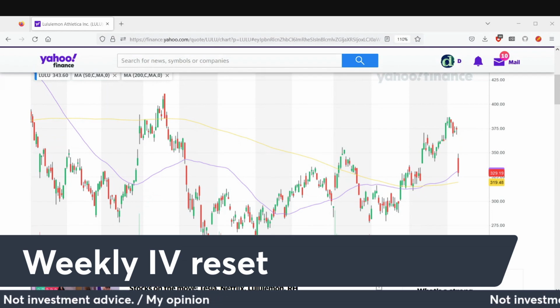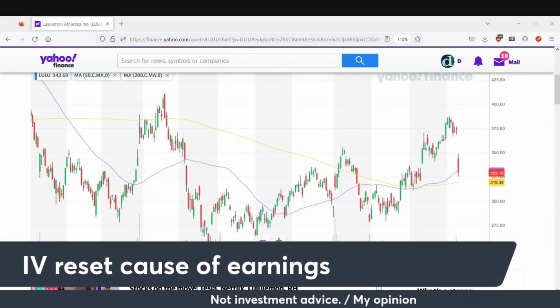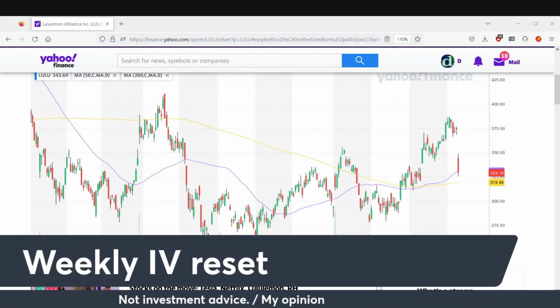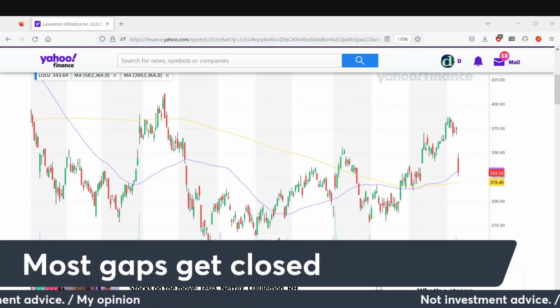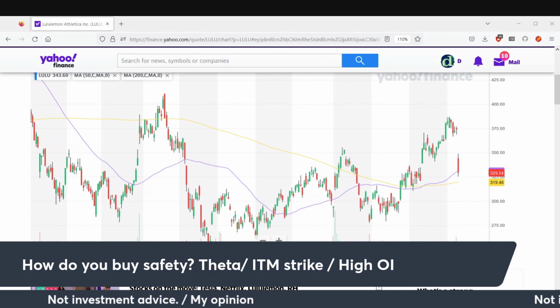Now, I would be looking at this play to continue to sell off. But I have to factor in IV reset because of earnings. I have to factor in weekly IV reset, right? I have to factor in most gaps get closed eventually. Also have to factor in historical resistance, right? The question is, how do we buy safety? In my opinion, how would I buy safety, right?